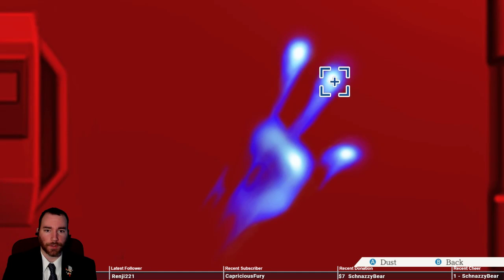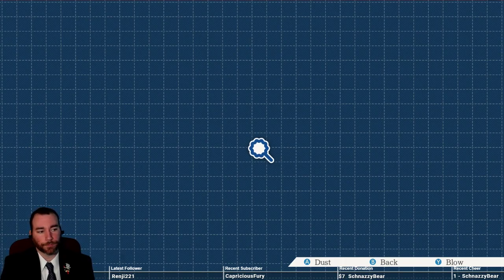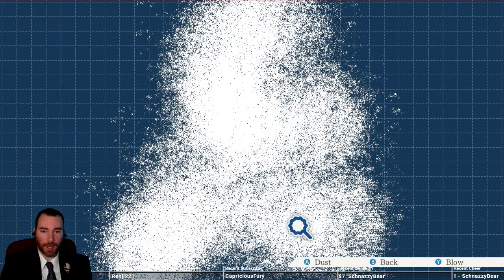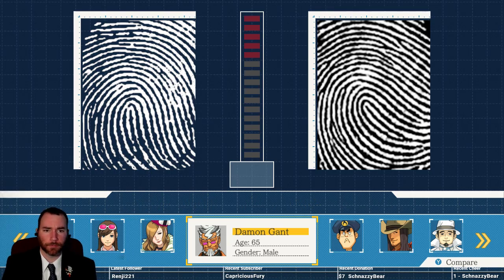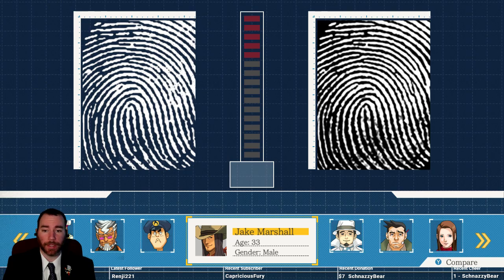Dust. Dust. Dust in the wind. Oh, I was waiting for the highlight. That was one of the things we found with the luminol, when we were just spraying it everywhere. Make it thick! Don't let them think we didn't do enough. Got it. That's a pretty good print. Oh, that looks good.